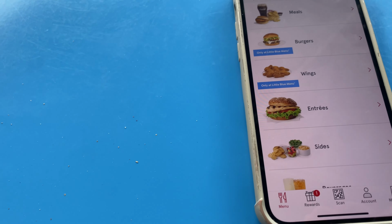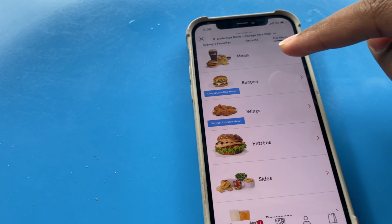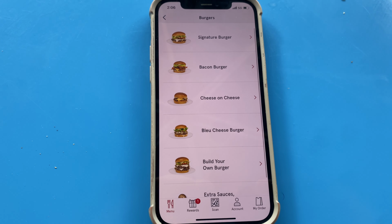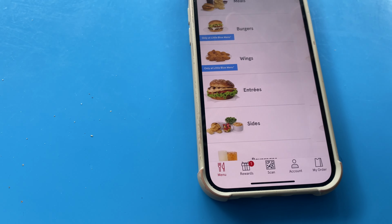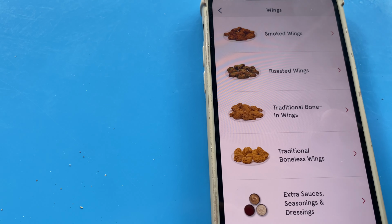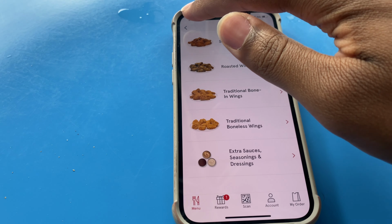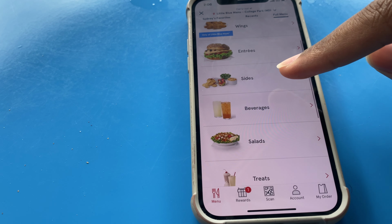So, menu. So, they got... She's 24 minutes away. Burgers. As you can see, those are the burgers. They got build your own burger. They got wings. They got smoked wings, roasted wings. Bro, what? And onion rings.